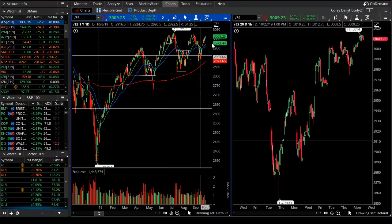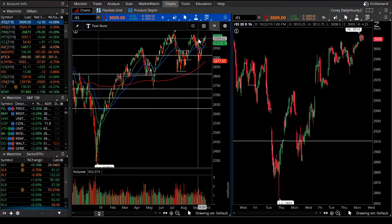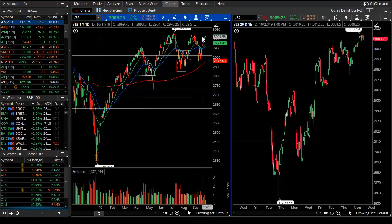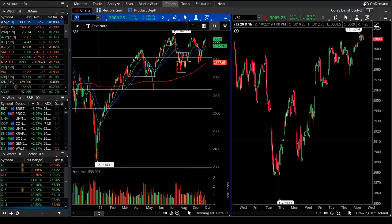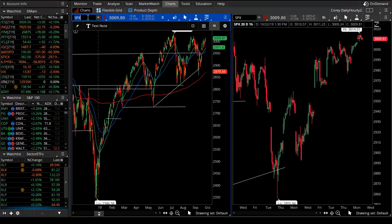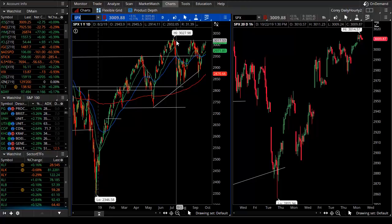All right, so what's going on with the broader market? We're looking at the S&P futures right here, which is into this just above 3,000 pivot, and the prior high, 3030. In the actual S&P 500 index, we're looking at similar levels. So 3027, 3028, or just simple math, 3030.